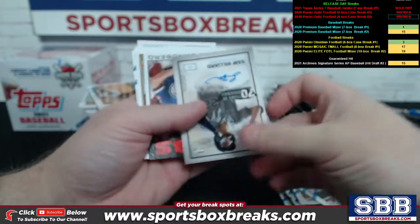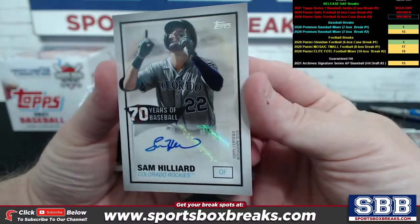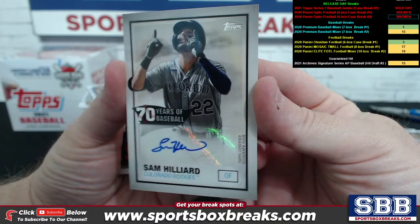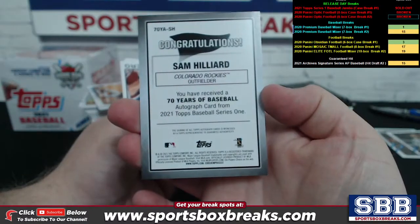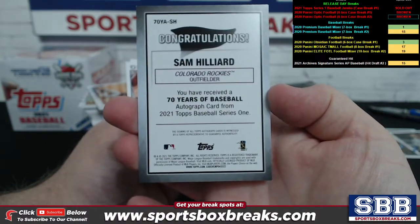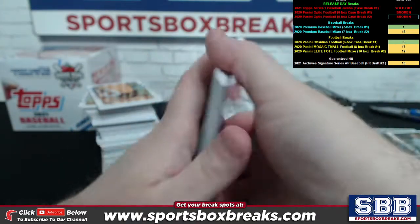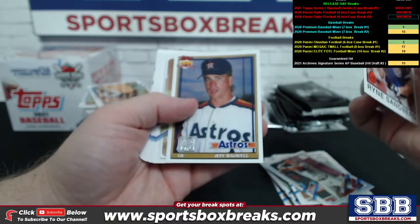Mike Trout. What do we got here, boys? We got a Sam Hilliard with an auto for the Rockies, Colorado Rockies, and this one goes to Dan B. Nice. 70 years of baseball. 70 years of baseball auto. Colorado. Nice. Nice, nice. Sandberg, 86. Jeff Bagwell.